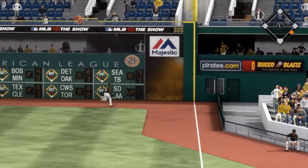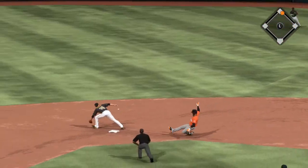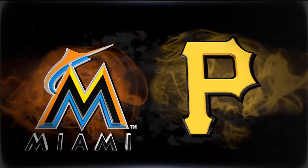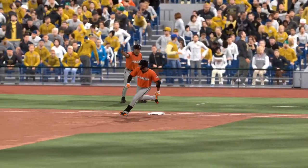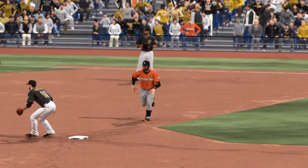And opposite field as he lines this down the line in right. The throw into second. And he's in there safely. He's got a double. Well, I think this was a little bit of a gamble from my perspective. I had a feeling that he'd take a big turn around first and then hold on, but he was having none of that. He's smelling 2 all the way, and he's going to make it there with a hustle double.